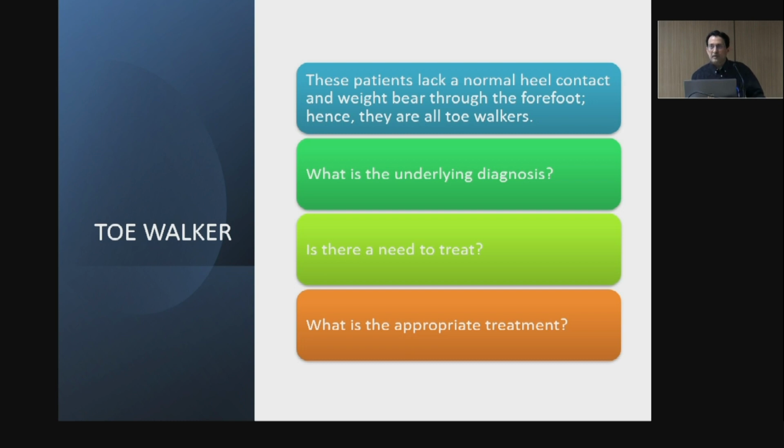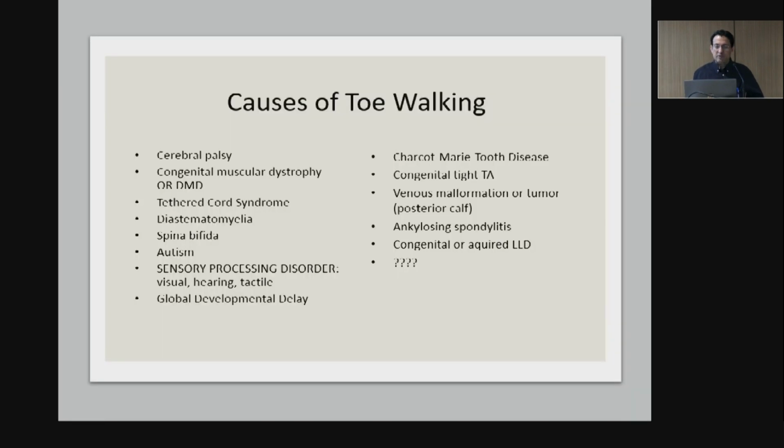And most of the children will have absent heel contact, but they'll walk on the forefoot. So one has to know what is the underlying diagnosis. Is there a need to treat these children? And what is the appropriate treatment? Of course, there are several causes of toe walking. Primarily, one should rule out at least the neurological cause at the beginning. Some of them may present later on. If there is underlying pathology like venous malformations or CMT, they may present later on. But for practical purposes, idiopathic toe walking, CP, tethered cord and all are very important, and even Duchenne muscular dystrophy.